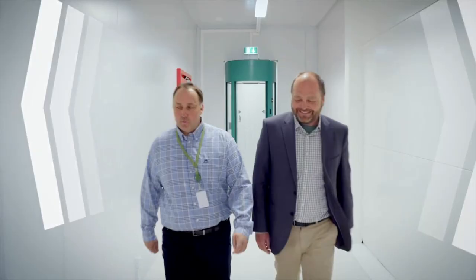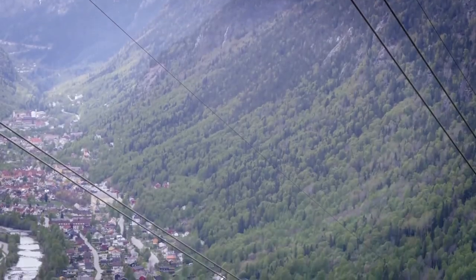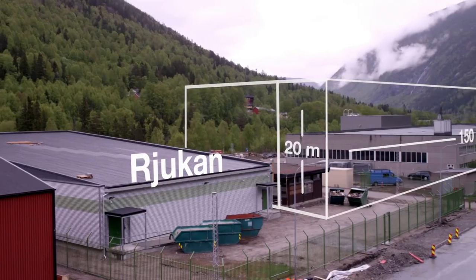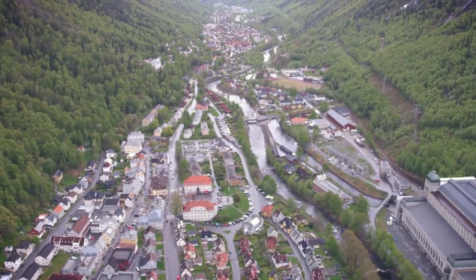As a partner with Green Mountain, our wide range of services and technical expertise is on hand, working with you at all times. Green Mountain operates two independent data centers. Our center outside Oslo, at Rjukan, can offer 10,000 square meters of total facility space by 2015.